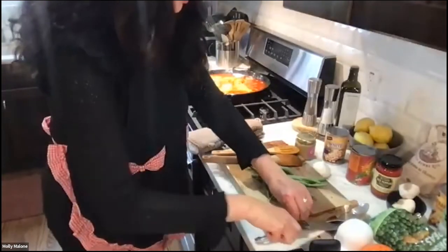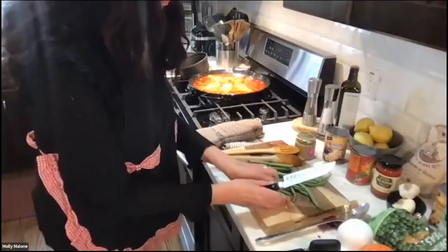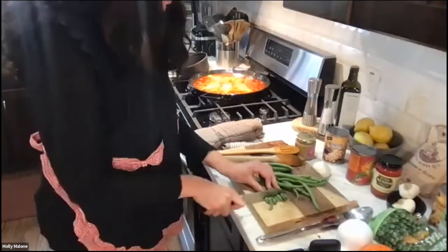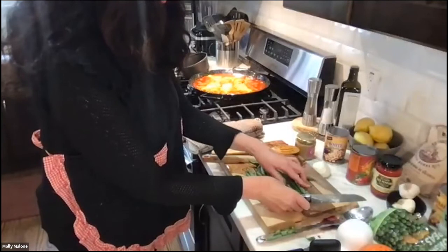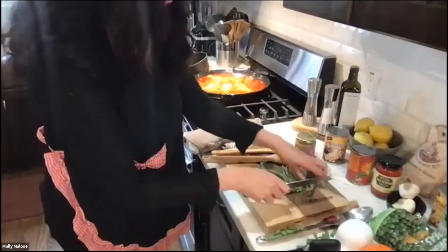¿Dónde está mi cuchillo? Aquí. Muy bien. Voy a cortarlos y voy a make sure those ends get cut off. You don't want any weird, crunchy green bean ends in the end of your paella.